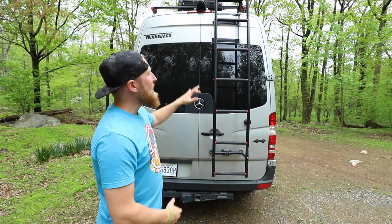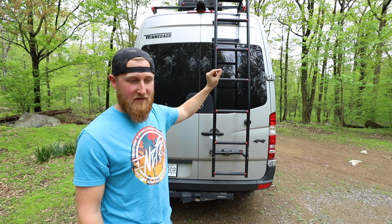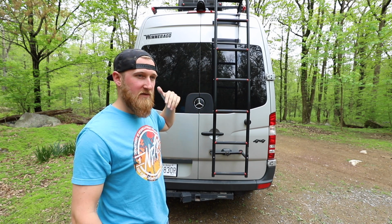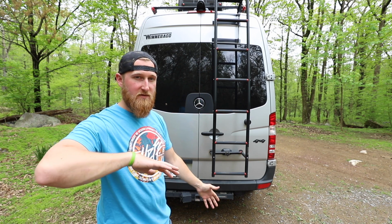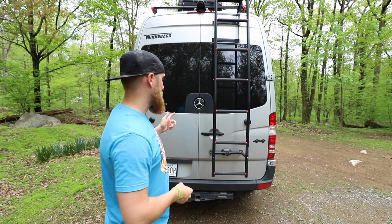Now we're outside in the back again. Up top you can see that rear view camera. You can actually leave that thing on while you're driving, so if someone is tailgating you, or maybe if you're just kind of hanging out somewhere and you want to be able to see what's behind the van when you are sitting inside, that is a cool option.